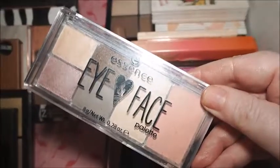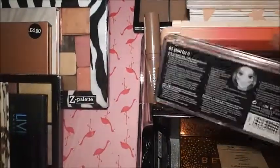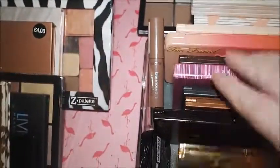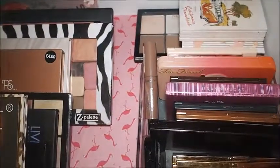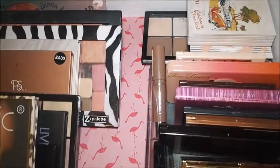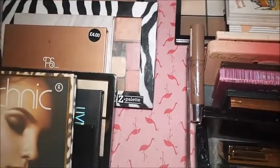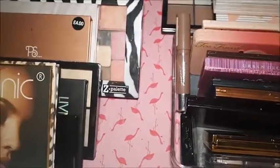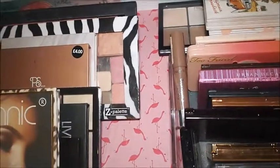I've also got this one, but I do actually prefer the other one that I've pulled. This is the Essence Iron Face, and it's in 01 Glow. These were really inexpensive. I don't think you can get them anymore, so I don't feel great about filming with them, but you know, I don't really have too many products when it comes to Essence. I certainly don't have any highlighters. Those pure nude ones look really nice, but we can't get them in the UK for some bizarre reason.